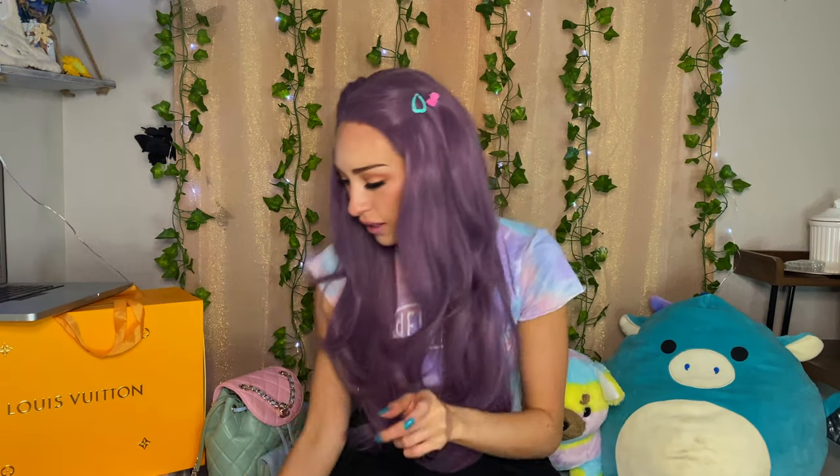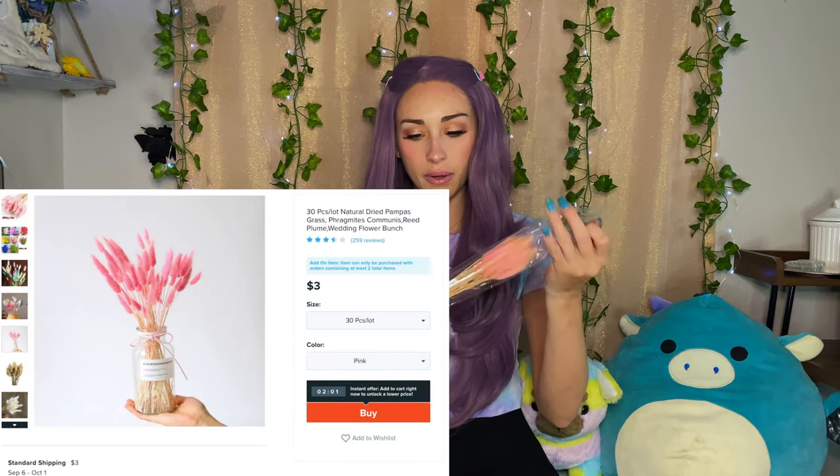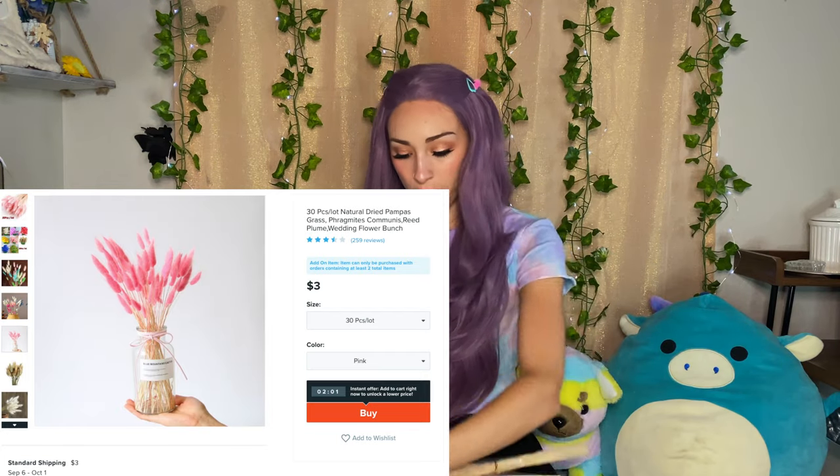Okay, so the next two things, I have not opened this either. Oh, okay, so I got one white and I got one pink. I'm not sure why I did that, but so these are dried pampas grass.